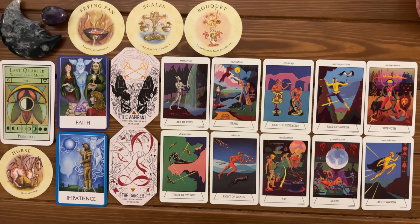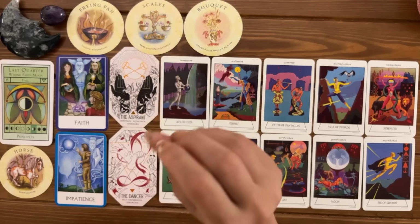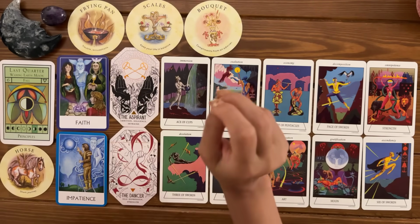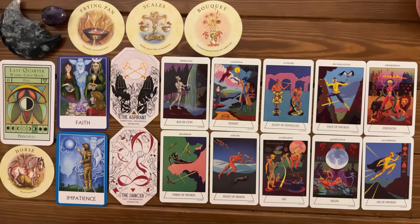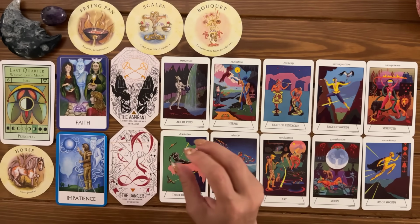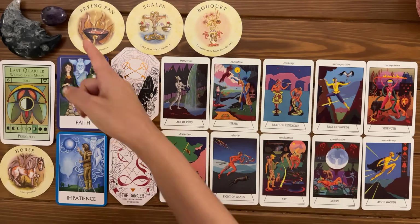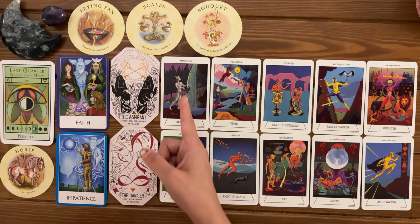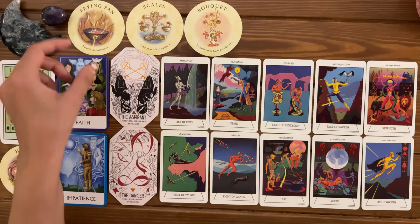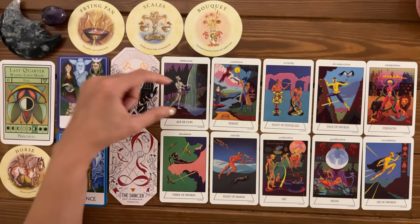Okay, so let's get straight into your reading and to see what message is meant to reach you right now. I do see that some of you could be dealing at the moment with a rather difficult situation. Maybe someone has accused you of something. Maybe you feel like you're dealing with something super difficult, but as you can see with the Ace of Cups, you can see the waters flowing up, and it's almost telling you that it's really going to be temporary. It's not going to go on for long.